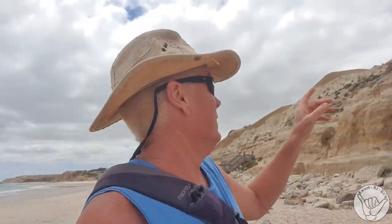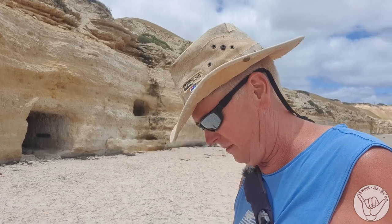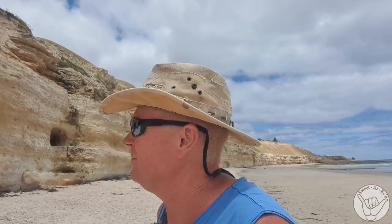Down from the vans up here, and got those old pylon piers there, and didn't have to go far to find the caves. So there they are, tucked up along the edge here. I think they were used as storage, so obviously something to do with the pier, and little boats or something like that could go in there. I don't know too much about it, but yeah, pretty neat.